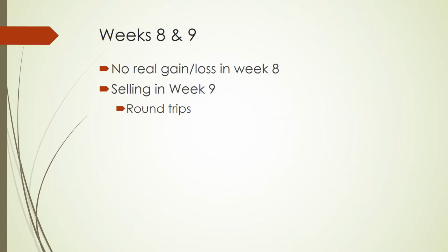Weeks 8 and 9, I'm going to be showing together. There was no real gain or loss for week 8. I didn't have any money to purchase stuff, so I didn't make any purchases and I didn't make any sells.